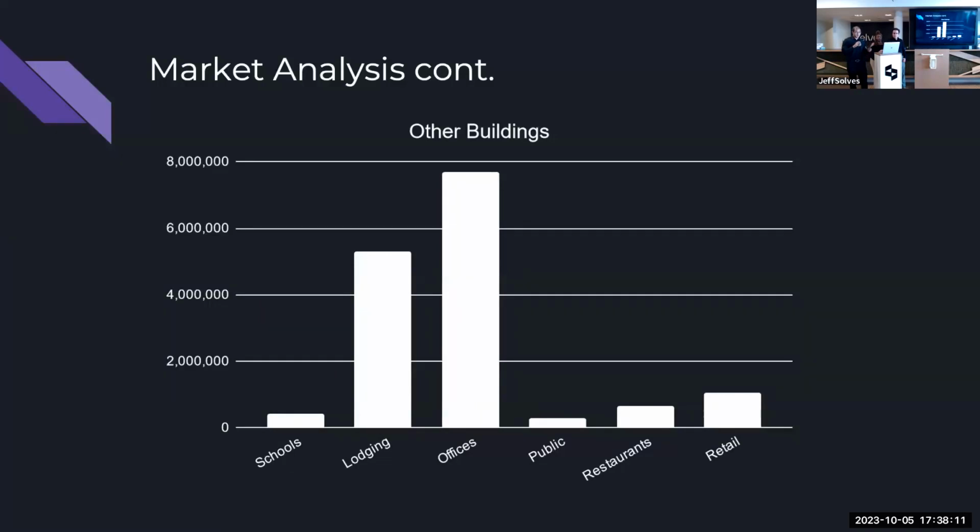But our team also is wondering, does this have applications outside the healthcare space? There are many spaces where they need to be brought up to ADA compliance. And when they do, SoloGo is a consideration for them because of the grab bar. So these buildings include schools, lodgings, offices, public bathrooms, restaurants, and retail. And if we add them all together, there are 15 million buildings in total that we can equip with SoloGo. And mind you, many of them will have multiple bathrooms in them.